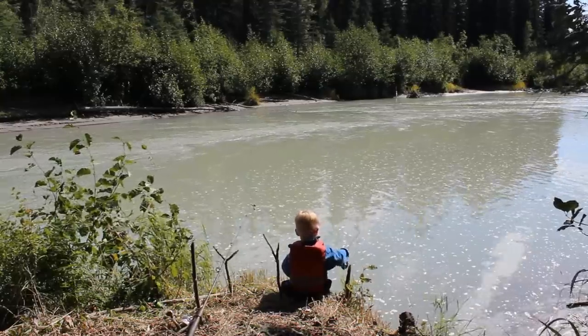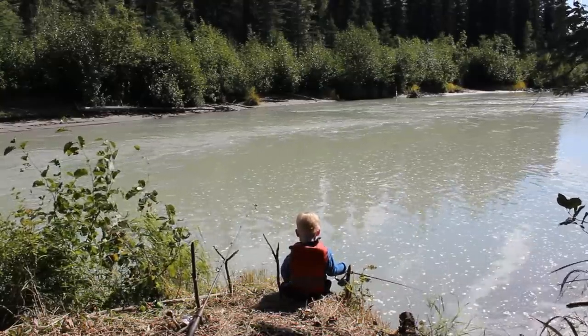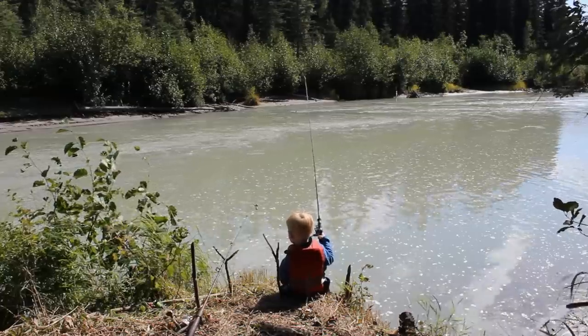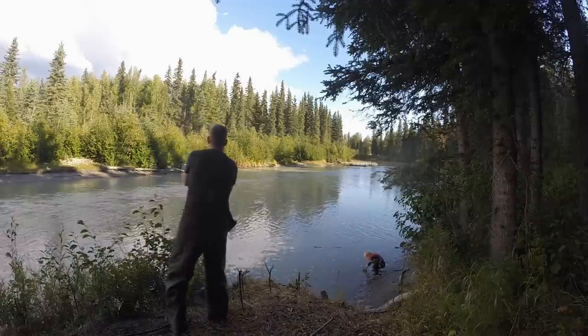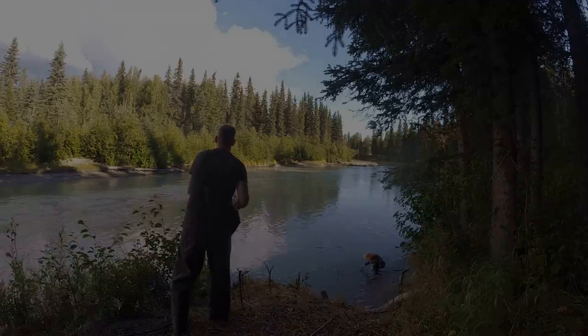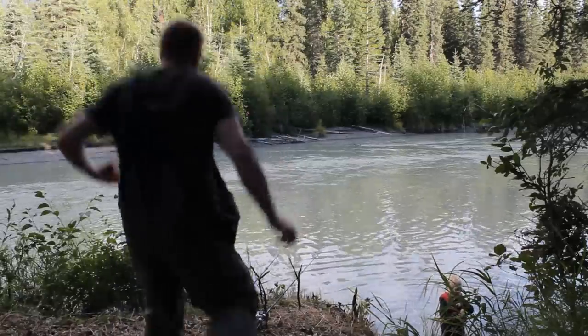Careful. As soon as Tommy saw me land that fish on his rod, he wanted to do all the casting. And he sat on that bank and flailed around with that rod for about 30 minutes. He had a great time. Uh-oh, he found fish.